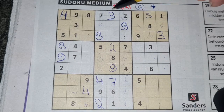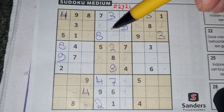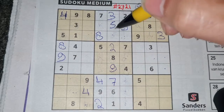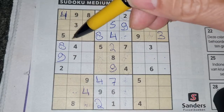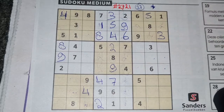2 missing numbers in this column. 1, 2, 3. The 4 is missing and the 5 is missing in the middle column. 4 and a 5. We see here 5, no 5 there. 5 should be here and the 4 goes there. 2 missing numbers in this big square for the numbers 1 and 6. We see here 1, no 1 there. 1 should be here and the 6 goes there.